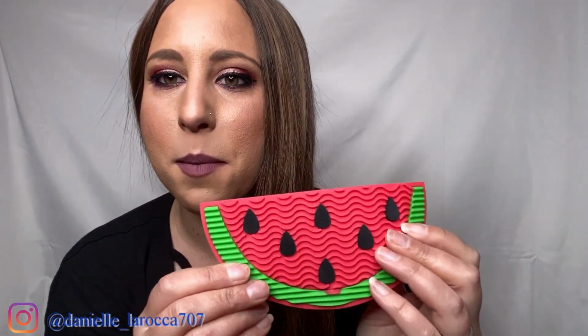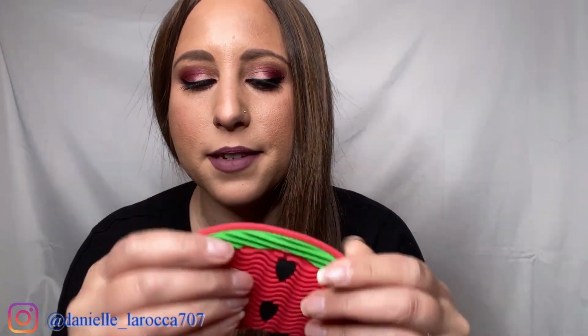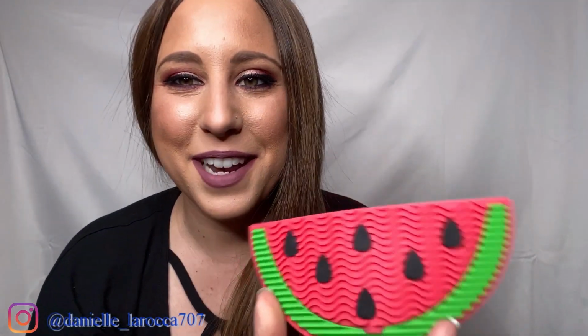The next thing I wanted to talk about, going back to brushes, is something I picked up at the dollar store. It has little suction cups on the back, and it's a little watermelon. They have different ones: unicorns, a pineapple, lips, I think. This is to clean your brushes. You put this in your sink, it has the little suction cups, and then you take your brushes and clean them with soap and water. Love this. It's easy to clean, it's rubber, plastic, whatever. And it's really cute. I think these are super cute.